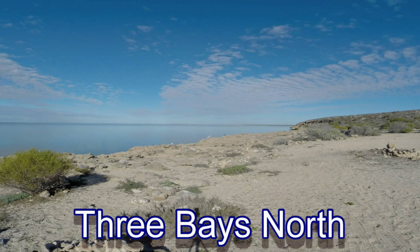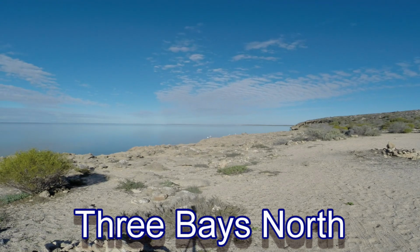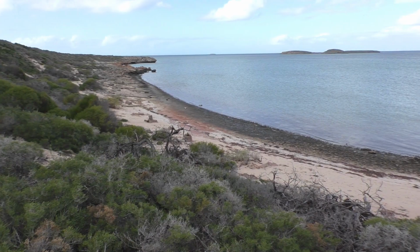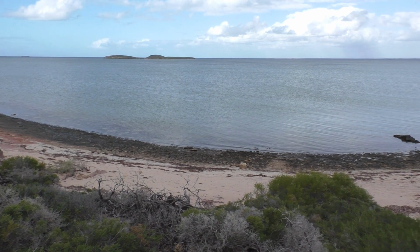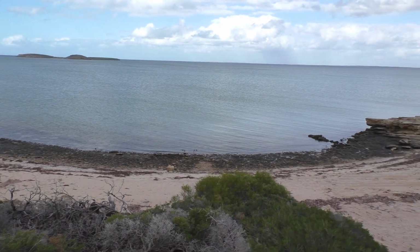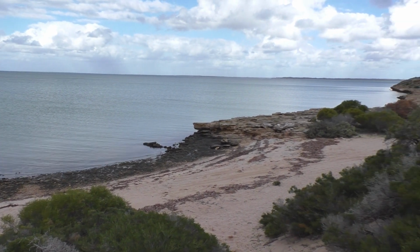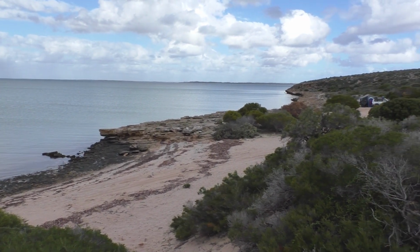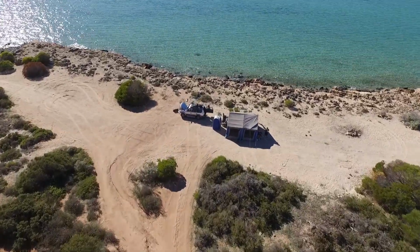The next campsite you'll come to heading north is Three Bays North. It's a small secluded beach with a rocky ledge. It's possible to launch a boat from here, but there are some rocks to get over. Unlike most other campsites, Three Bays North is a single booking site, which basically means up to 10 people can stay, but they all have to be listed on the same booking.